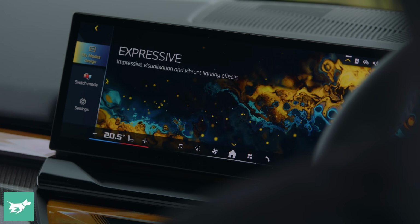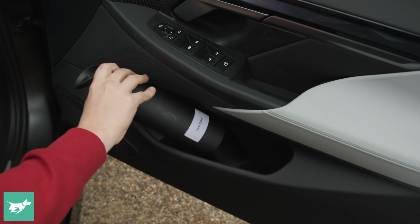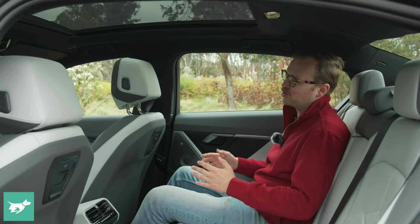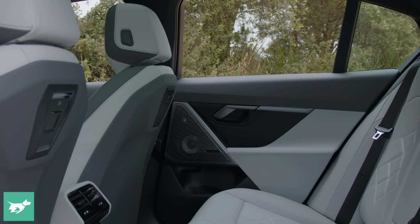Wireless Apple CarPlay and Android Auto, everything works quite well indeed. Dual phone chargers, wireless is a nice touch. Bin between the seats, decent sized door bins, and all these materials are suitably plush. Simply put, this is one of the best back seats in any EV, sedan, SUV, whatever shape you want.